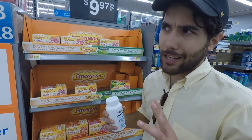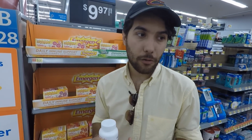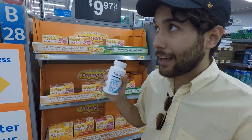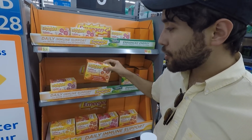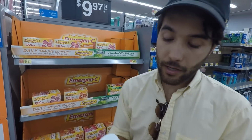Okay, so a lot of the times you're gonna be eating some really unhealthy food. A nice way to help balance it out a little bit is getting some multivitamins and maybe some emergency vitamin packets in case you get sick or you just want a really good boost of some vitamins. Add that to your drink.